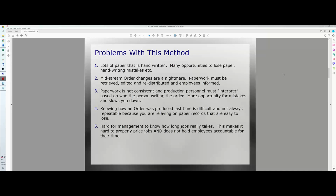Number four, knowing how an order was produced the last time is not typically recorded. And so if a customer wants to do a reorder 6 months later, it's kind of hard to recall all those details because you're relying on paper records. If you have them, then it's slow to get to them.